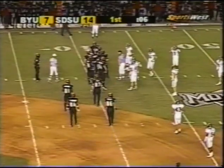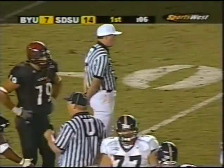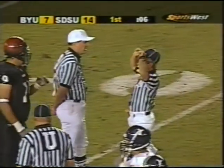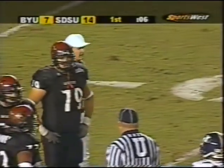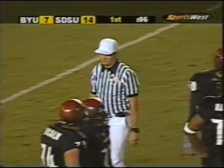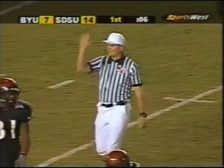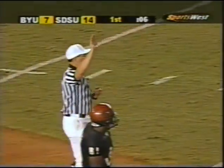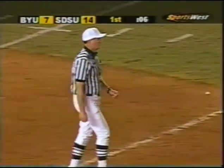Aztecs coming in 0-for-2 on third down so far tonight. 26% third down conversion for San Diego State this year. That's not very good. Both of these teams have struggled on third downs, and that's part of the problem with the two offenses. That's why they're 7th and 8th in the conference. Here's Terry Leyton to tell us what's up. He's going to reset the play clock. Thought he wanted the crowd to pick up the volume a little, pumping it up a little.